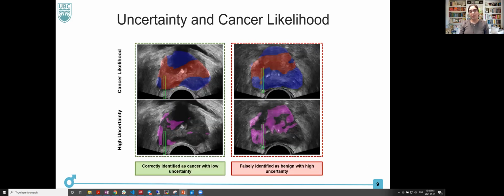Here we show the cancer likelihood map overlaid on prostate B-mode ultrasound images. The top row shows the binary prediction of cancer versus benign within the prostate boundary. The red and blue colors refer to cancer and benign prediction, and the middle region is shown with a green boundary. We show the high uncertainty regions in purple in the bottom row, and here we have two cancer cases. The first one has low uncertainty and has been correctly identified as cancer by the model. The second one has high uncertainty around the needle location, and has been falsely predicted as benign by the model. So we can see how the high uncertainty maps can show us which outputs of a model are reliable.